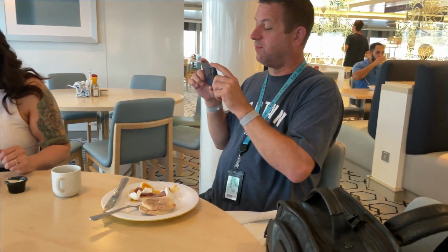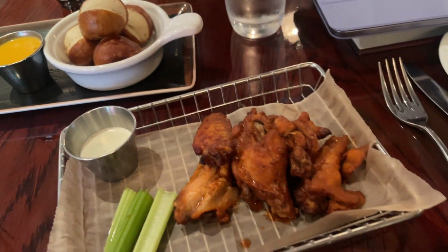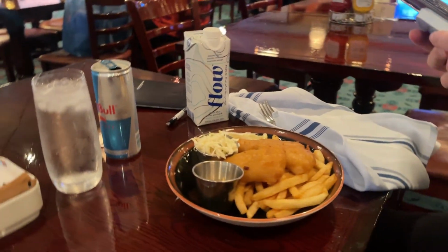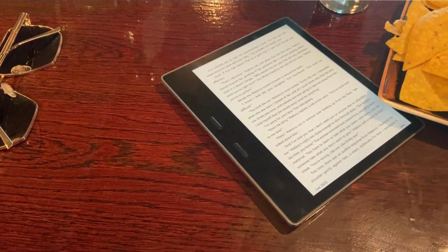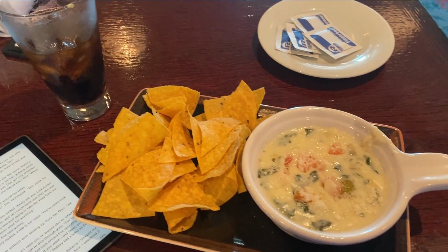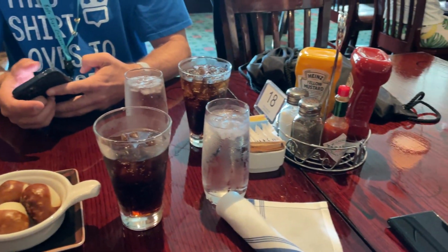The next one we're going to talk about is Oceans, Deck 7 midship. This overlooks the atrium. Kind of like a sports bar, Irish pub-ish feel. There are little bowling things in there, skee ball, darts. And then the food is anything you would traditionally find in a pub. So pretzel bites, wings, hamburgers and hot dogs. They have a pub hot dog, which is excellent, with sauerkraut and bacon on it. They have fish and chips, all of the normal standard pub food.